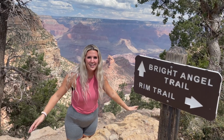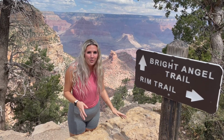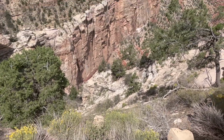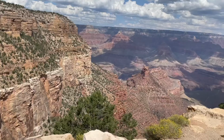So we are walking onto the Bright Angel Trail, and this trail will actually take you all the way down to the bottom of the Grand Canyon. We're not doing that today, but we're gonna hike a little bit in, so let's go. It is like an instant drop as soon as you get on the trail. They are not messing around here. Woo!